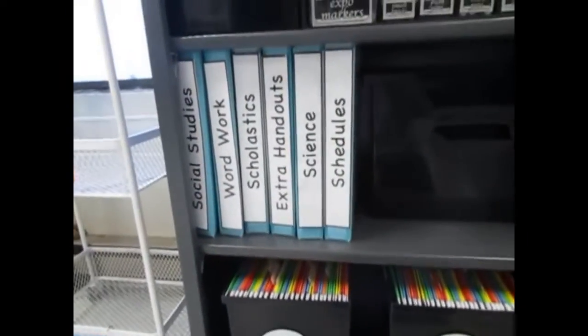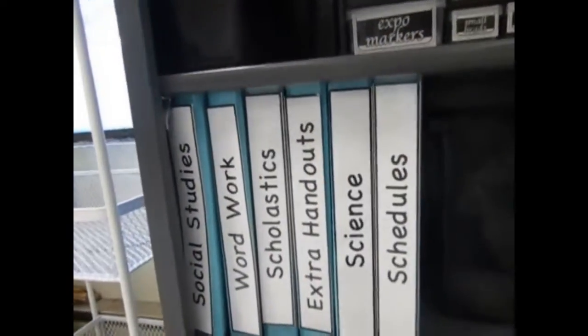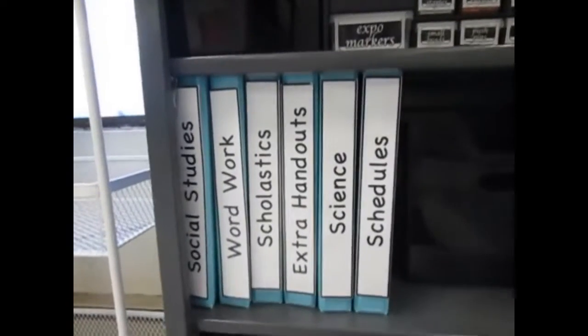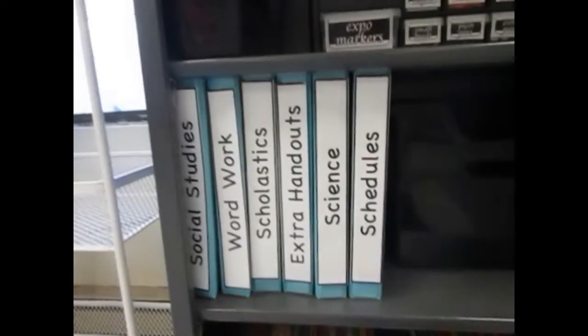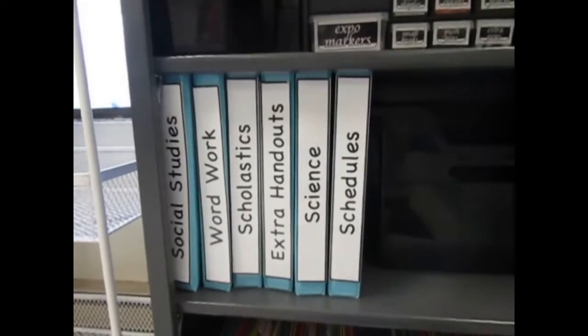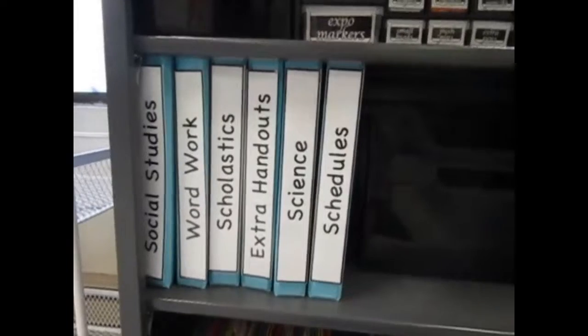Then down below, I have all of these binders that I got at Walmart on their back to school sale for like $1 each, or maybe $1.99 each. I can't remember. And then I just stuck these labels on them. So I have one for social studies and science. We actually teach both in our homerooms. Even though the students switch classes, we have science and social studies in our homerooms.